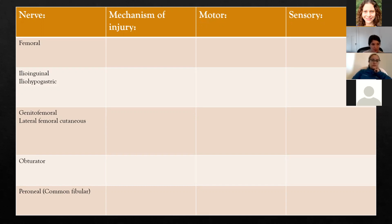No. Nope. And then what sort of sensory loss do they have? It's like to the mons and the upper inner thigh. Yep. So mons, groin area, and medial thigh. And the name of these nerves kind of gives it away a little bit, right? So inguinal region or groin region. And I guess you can extrapolate that to along the medial thigh.